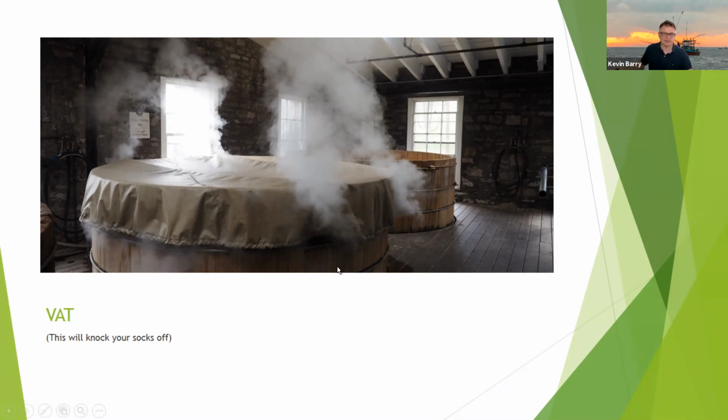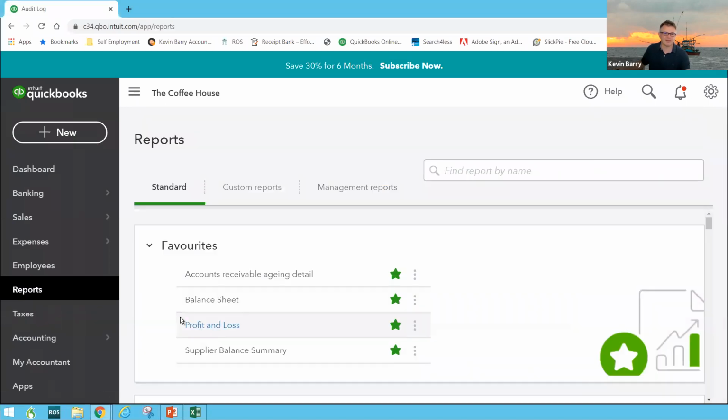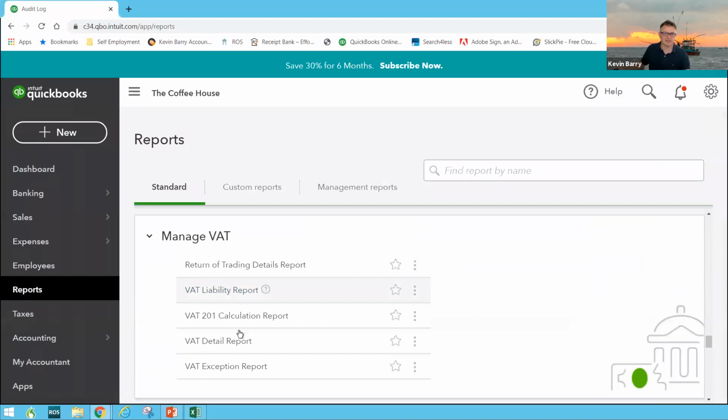Now that's a different type of VAT to what I'm going to show you, but I'll show you a couple of the reports on the VAT now. I've shown you the rates, they're all there. So if the bills go in and you choose the rates right, then the reports are done pretty much straight away. So I'm just going to show you on the report section again. Scroll down. Okay, there's lots of little reports here, and they all have something to do.